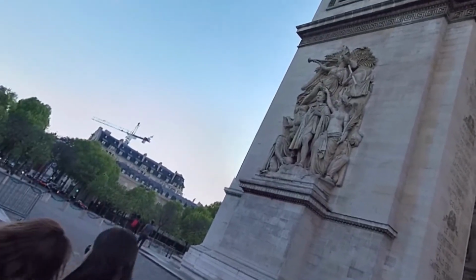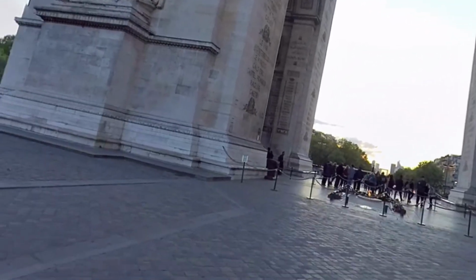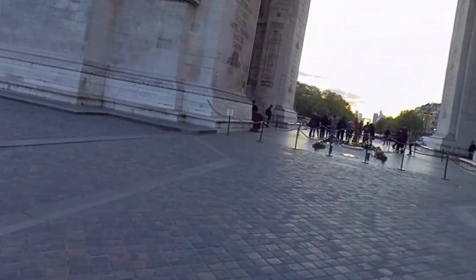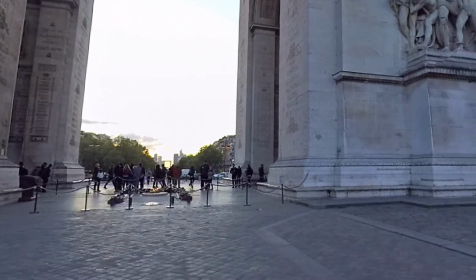Twelve main avenues lead you to the most famous monument in Paris, the Arc de Triomphe. It was commissioned by Napoleon to honor the French Revolution and other wars, but he died before getting a chance to see it complete.